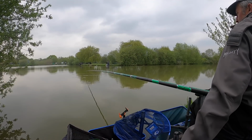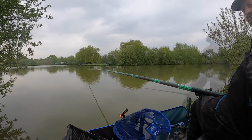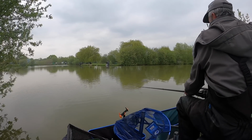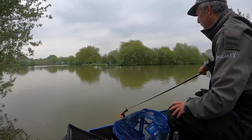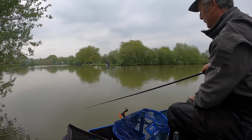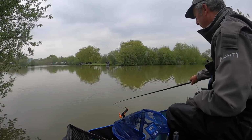Right, there we go, folks. Nothing. Well, just about to have a look on my margin. I'd not had a sign and it went under. There were fish milling about, but couldn't get one to take it. And then this is latched on.